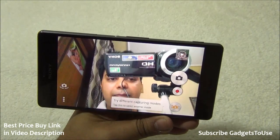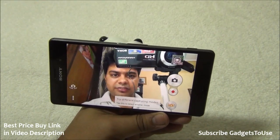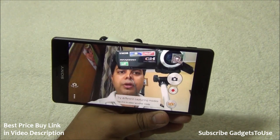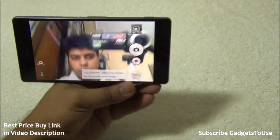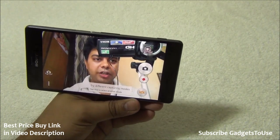Now here we have the camera interface, as you can see, and this is how the front camera will look like. The front camera is a pretty good camera. It is a 2.2 megapixel fixed focus camera which can do pretty good quality high definition video chat from the front camera. This is the kind of quality you can get.